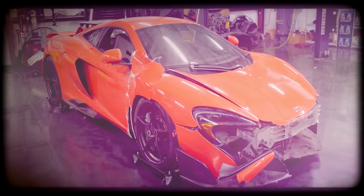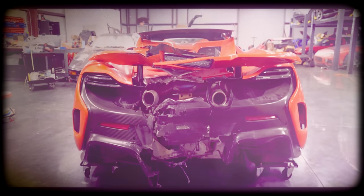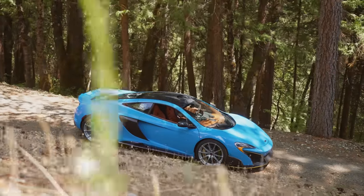Well, we already know Freddy's story because that thing was wrecked worse than any McLaren probably ever that someone has attempted to rebuild. And he did it, which was really, really stupid. So you paid how much for it? $80,000. $80,000, but then you spent... It doesn't matter. It matters to me. So the parts were astronomical, right? $240,000. All in.